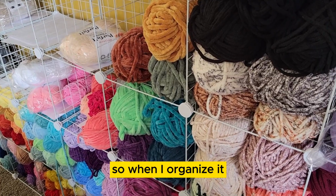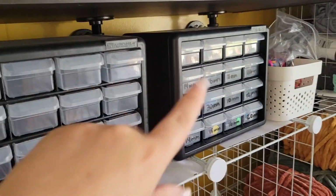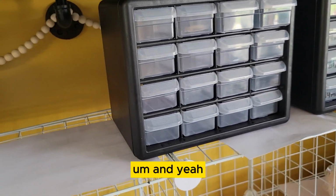So when I organize it, it should be pretty easy to stay organized because I'll have all the colors at that point. Of course, I got my eye storage, which I still haven't finished because I suck. And yeah, the rest of this isn't organized.